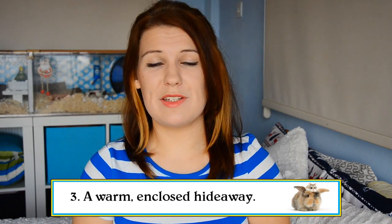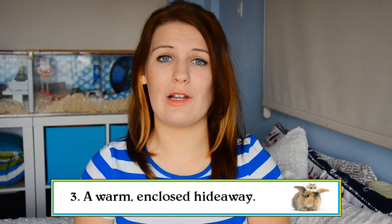The third thing you can do is to make sure your hamster has a choice of enclosed hideaways. Now some people prefer to give their hamsters open nests, however in the cold seasons I do recommend that you give your hamster a house just so it has the option of it.